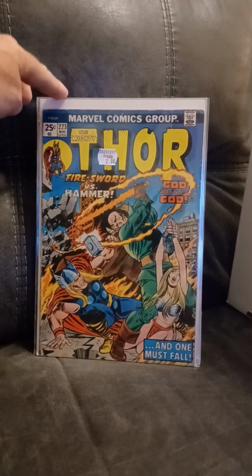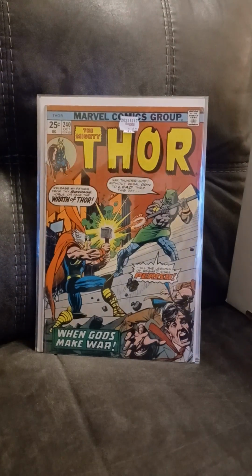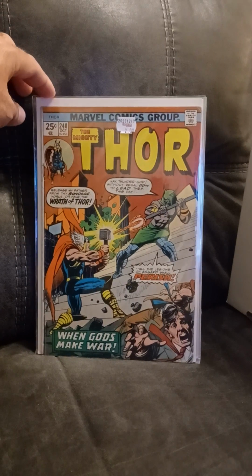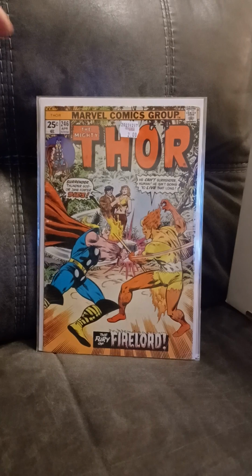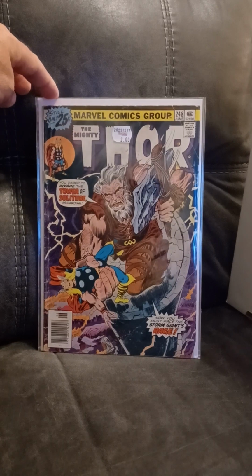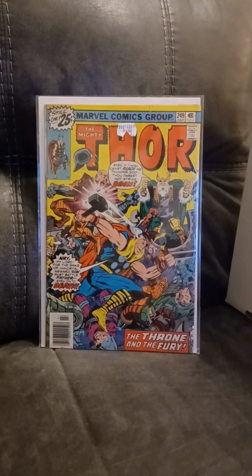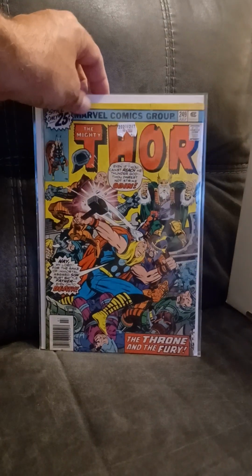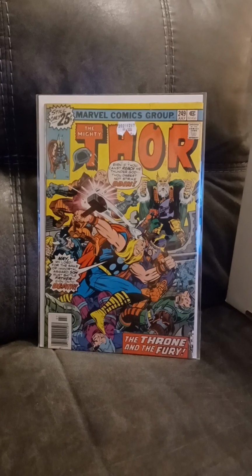And then I picked up a few of these Thors. Number 223. Number 240. Against Fire-Lord here, number 245. And that big old giant guy about to hatch at him, 248. And then finally 249. All right, well that is my entire $2 haul.